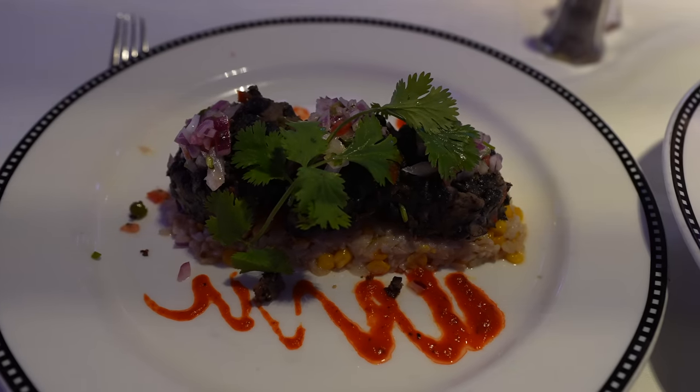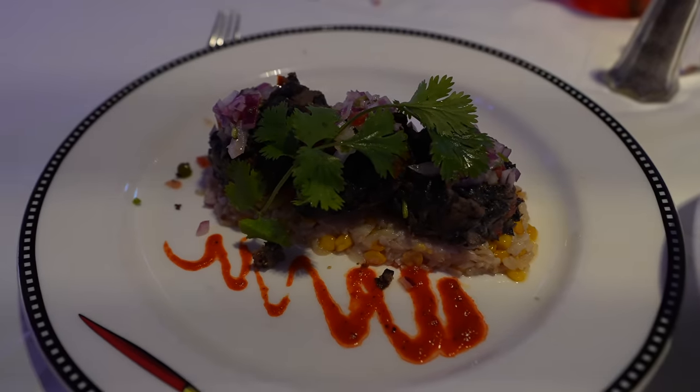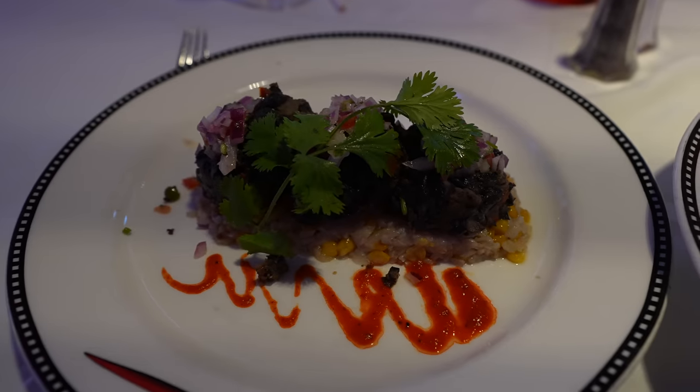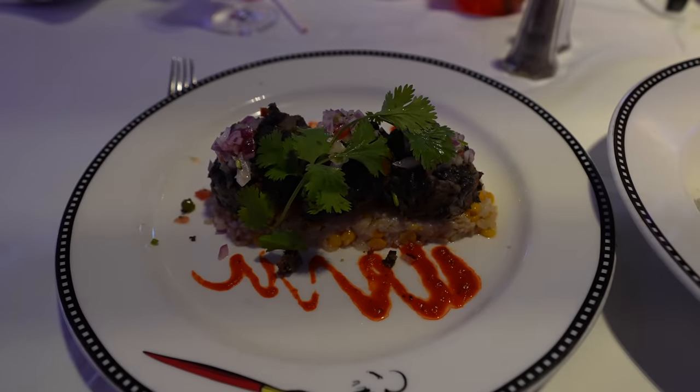And this is something very different. My mom got the vegetarian option, which is a black bean cake with whole grain rice or something with corn underneath it. That's very different, but the presentation's really nice.